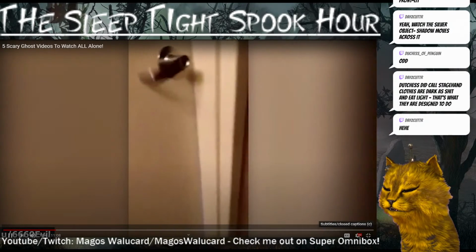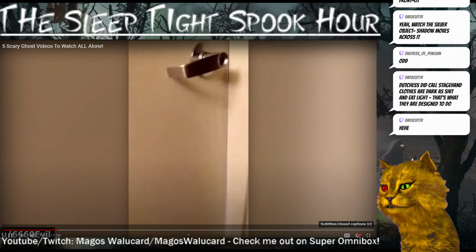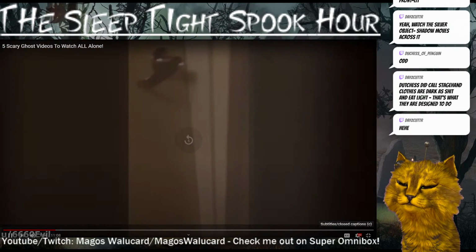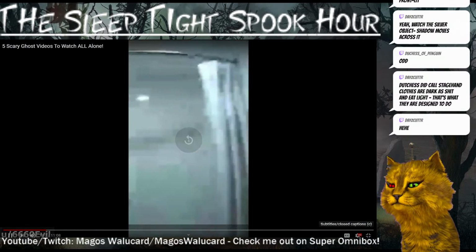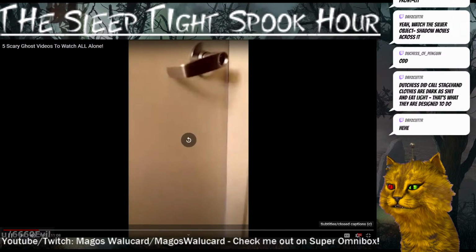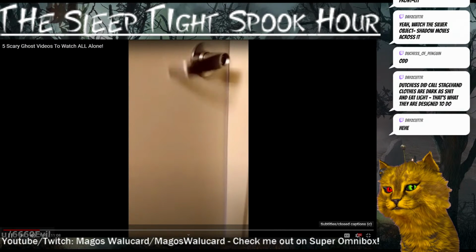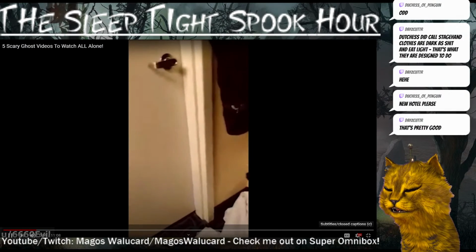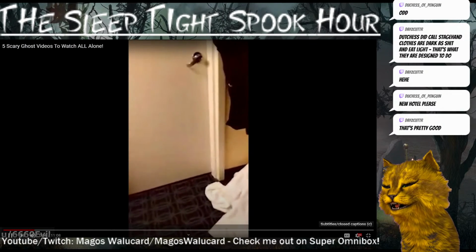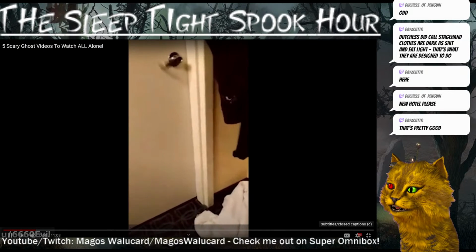It's a good fucking... But at first, spook seemed right like there's somebody on the other end of the door pulling on the... Fuck that hotel room. Fucking haunted manor shit. I love the framing of this too. New hotel, please. Yes, please. Like, I love the framing of this.